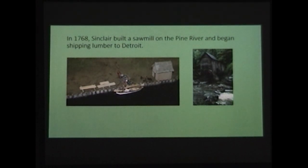He built a sawmill in 1768, about 4 miles up the Pine River, and began to ship lumber to Detroit. A lot of people wonder why they would come this far to get logs for lumber. But the Pine River was the southern border of the pine forests in Michigan. So Detroit had trees, but not the kind they needed for lumber. So they came up to the St. Clair River area. And the mill he built perhaps looked like that one.